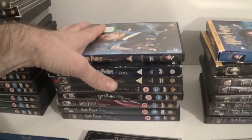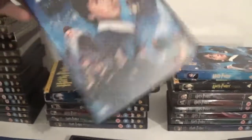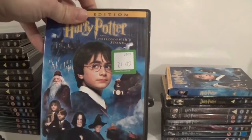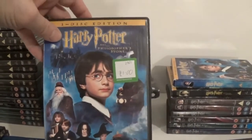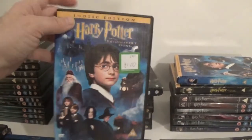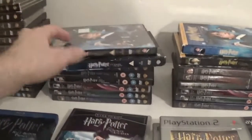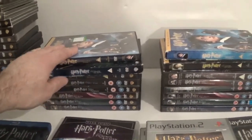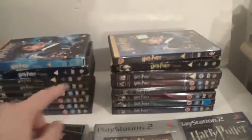I pride my DVDs when I take photos. I take them all out, I do the cases and make them look really good. Some people literally just photograph the case on its own. Some people even use stock photos. I think that deters some major collectors, who think, oh, that's a one disc edition. So I need to change that and put a double disc edition in there, because these are all doubles. So let's change that onto that and that onto that. So there we go, they're all doubles now and that's singles.